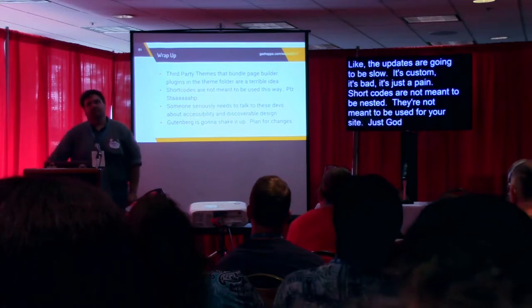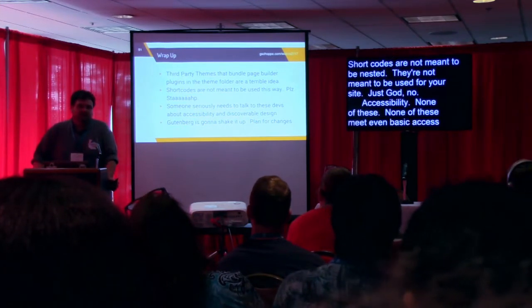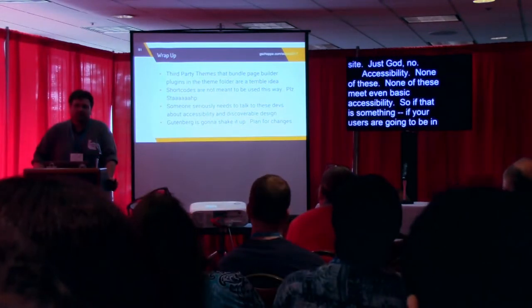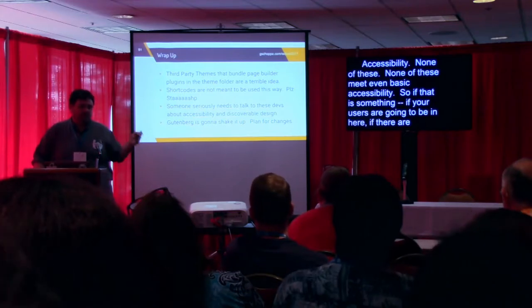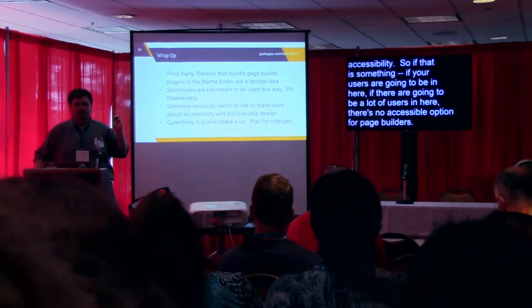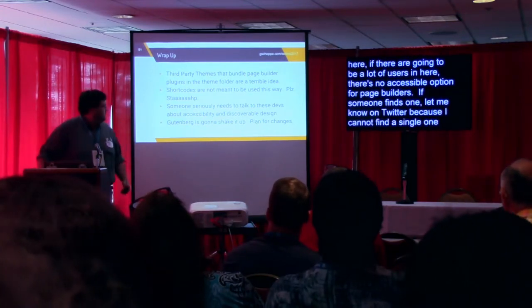Accessibility: none of these meet even basic accessibility. If a lot of your users are going to be in here, there's no accessible option for page builders. If someone finds one, let me know on Twitter, because I cannot find a single one that meets accessibility standards.